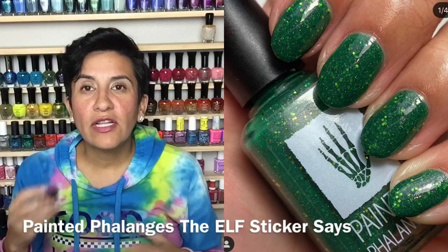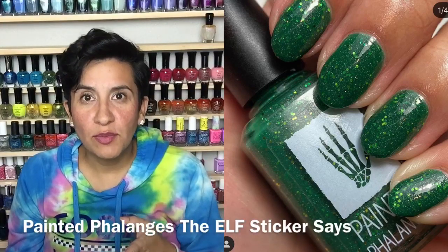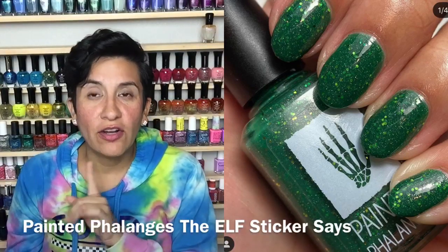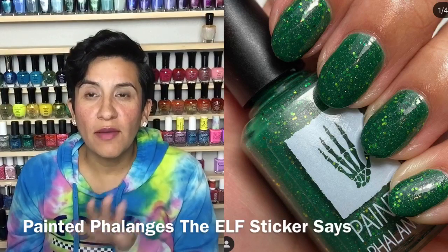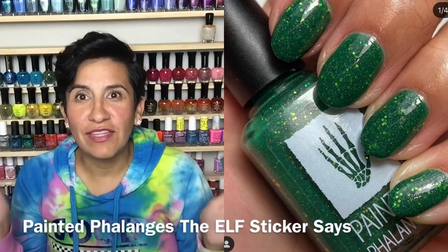Like I tell you guys, her collections are just getting better and better. Like I just swatched her January's polish pickup polish. I loved it. I have her new release for the new year to swatch, and her February's polish pickup to swatch, and oh my gosh, you guys, they're so good. I think you guys are gonna love both. So this was my favorite polish from Painted Phalanges to end out the year.